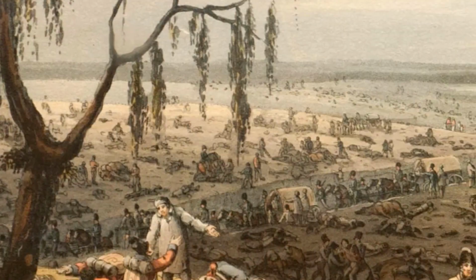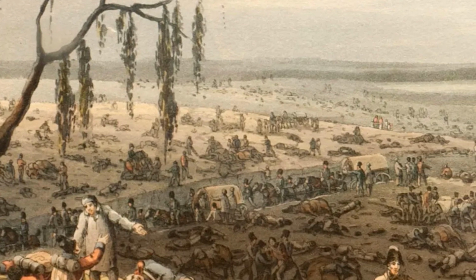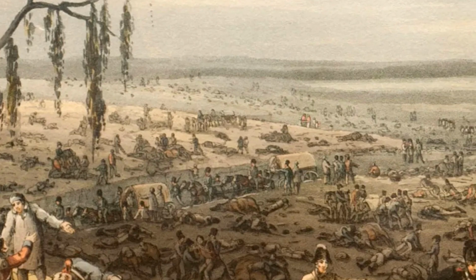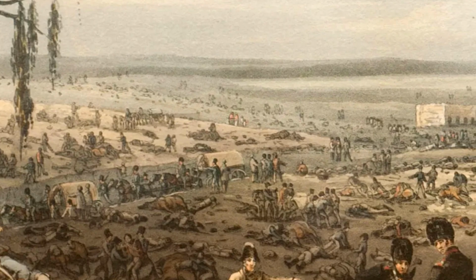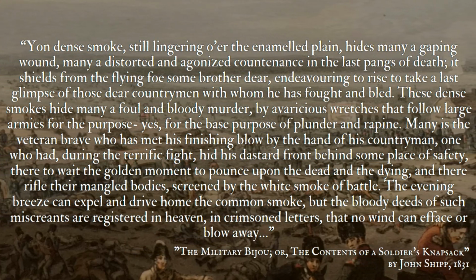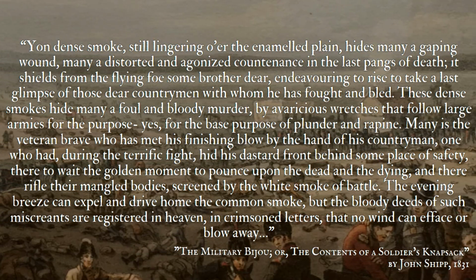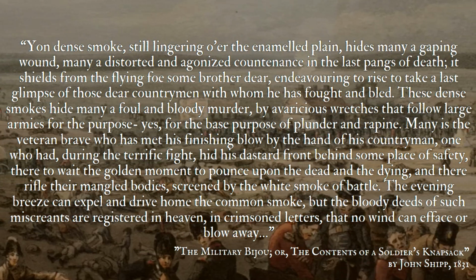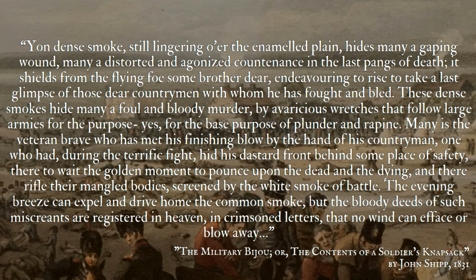Although surely no piece of Shipp's beautiful writing is quite so clear on the role of smoke in warfare during this period as his On Smoke in the Field of Battle and Robbing the Dead of Their Teeth, where his story begins, "Yon dense smoke, still lingering o'er the enameled plain, hides many a gaping wound, many a distorted and agonized countenance in the last pangs of death. It shields from the flying foe some brother dear, endeavoring to rise to take a last glimpse of those dear countrymen with whom he has fought and bled.